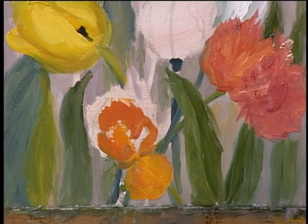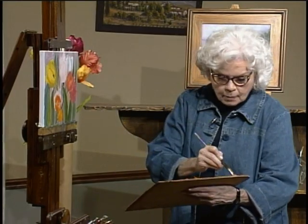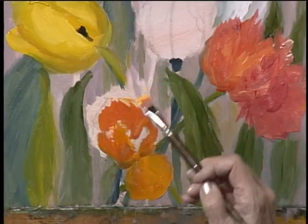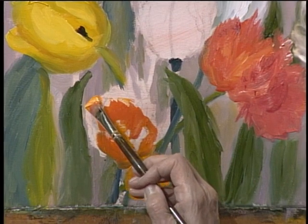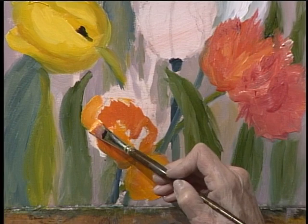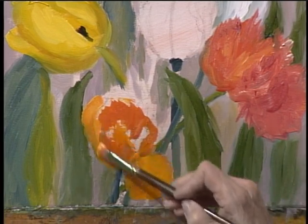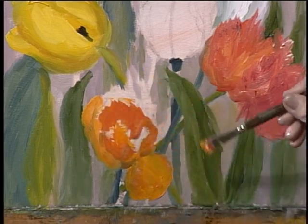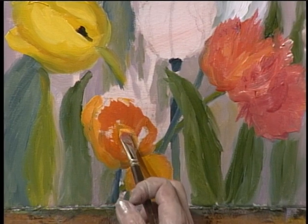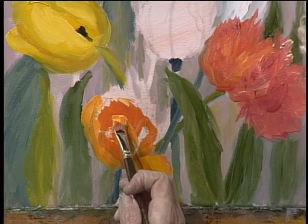So this is lighter, a little bit of white in it. Okay, this is coming up around here. And then it's coming like this. And this one here is coming like this.